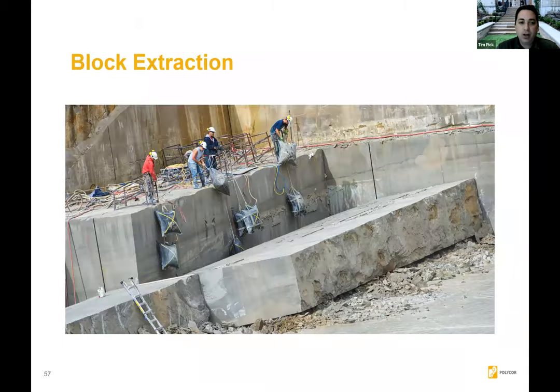How we extract that block once we cut it is we take these large rubber pillows, basically rubber airbags, and we slide them down into the saw cut, and we turn on air compressors, and those pillows blow up and push that block over. Very low technology, very effective. This is very common in a lot of quarrying operations. We use these rubber pillows because they have the strength to do what we need. They are reusable as well. This block on average can be up to 500,000 pounds, so very, very large blocks. And then we would go to the separation period afterwards.